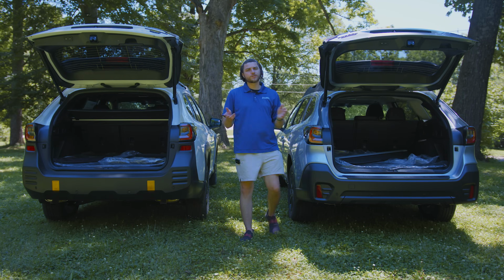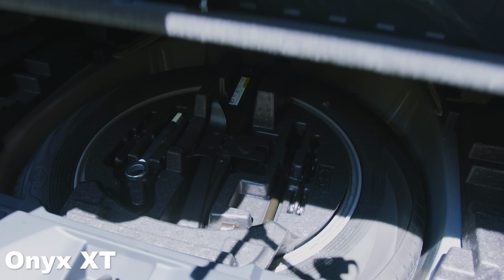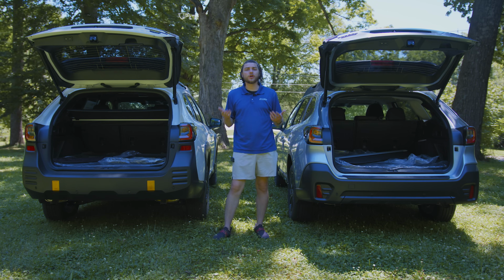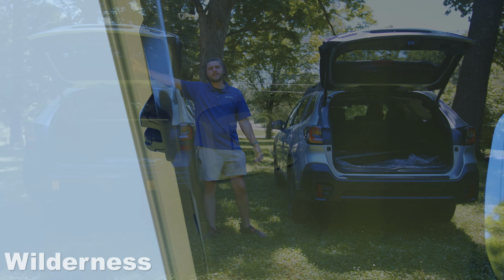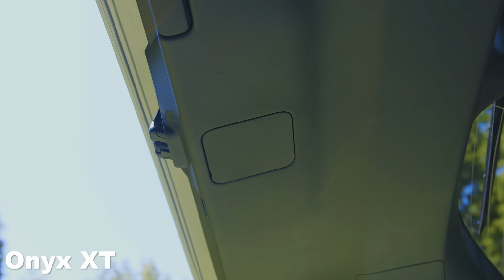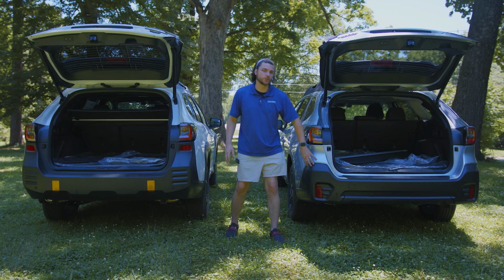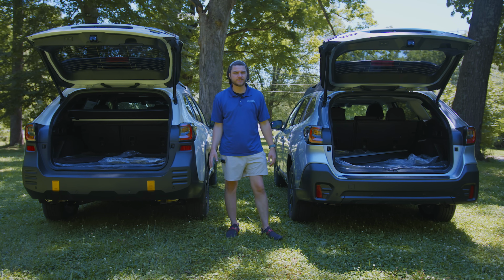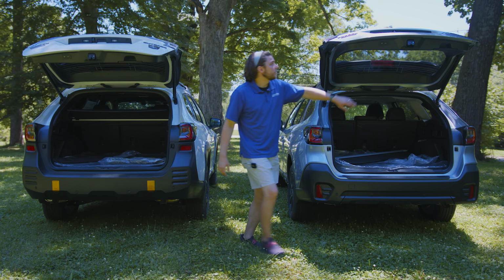You do have a full-size spare tire under both of these, so no real concern there if you do take these off-road and something does happen. The only noticeable difference between the two tailgates is that over on the Wilderness, you do have the LED light up underneath, where you do not have that over on the Onyx XT. That just allows you to see into your trunk if you're loading it at night. But other than that, they're just about the same, outside of obviously the visual design of the cladding and the copper accents over on the Wilderness. And you can close the tailgates nice and easy with these buttons here.